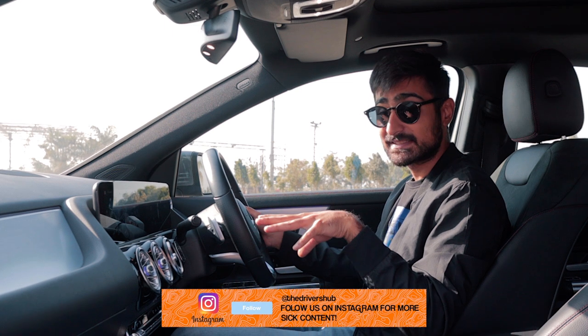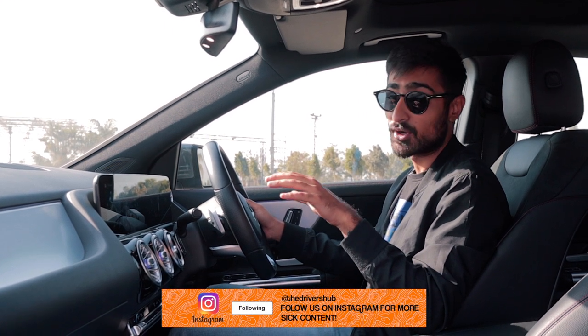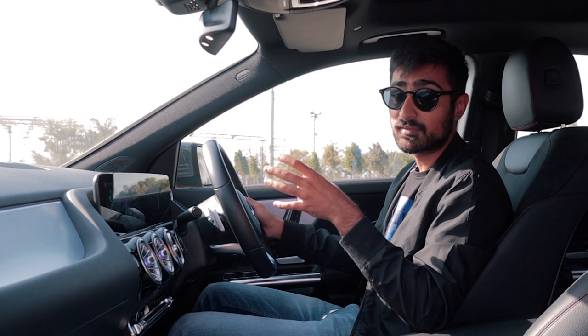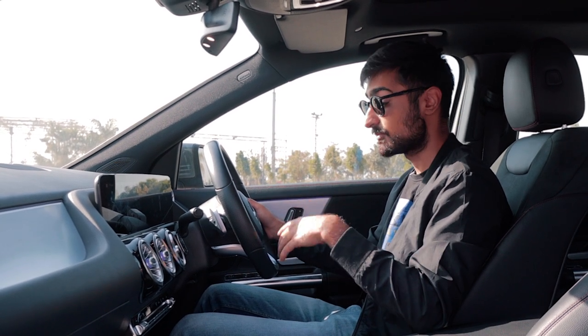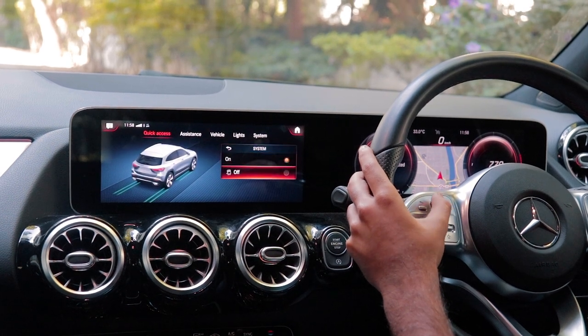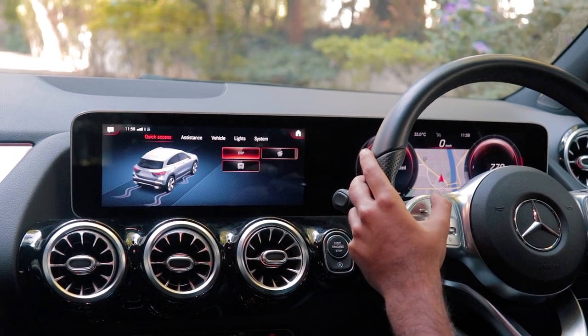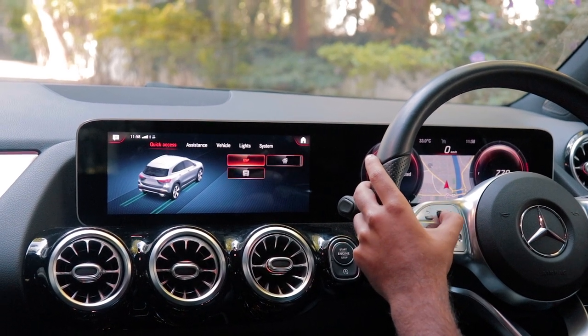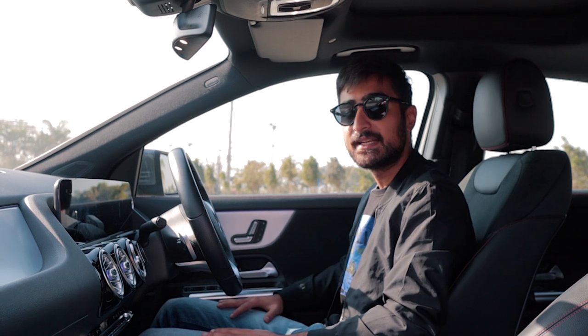The MBUX system has definitely grown on me. The driver and passenger have basically the same amount of control over the infotainment system. I can control the entire infotainment system through my left hand controls. The MBUX itself has Mercedes Me over the air updates, which means it's constantly updating itself.